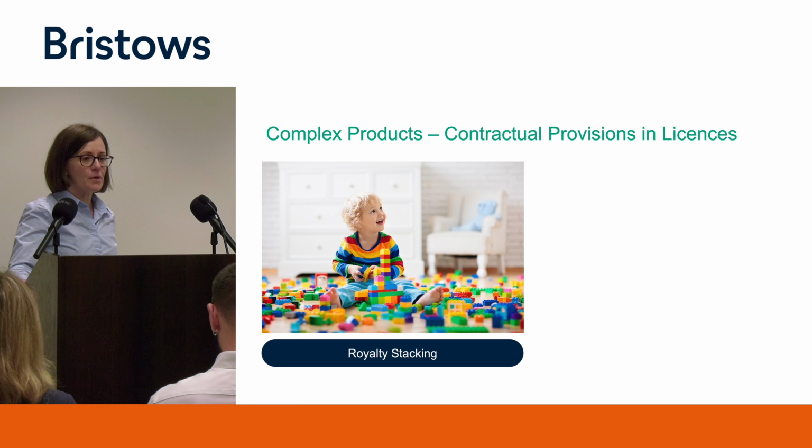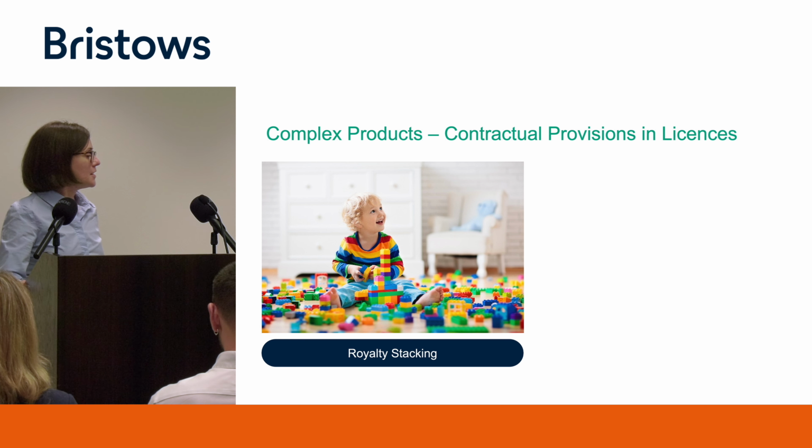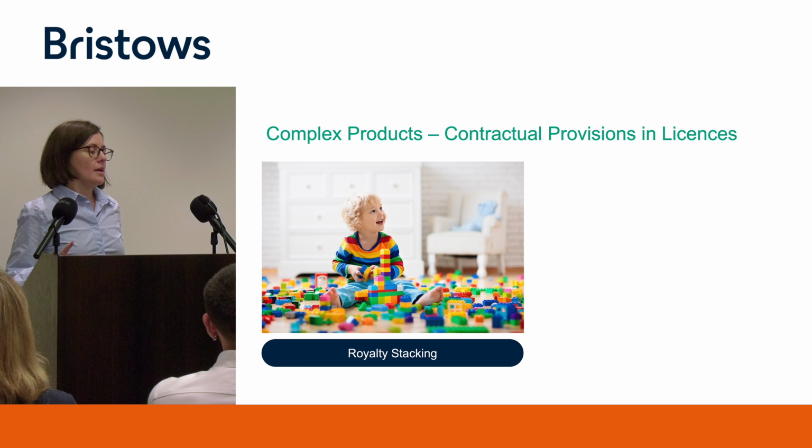And many of you will be aware of what a royalty stacking clause is in a license. But for those of you who aren't, they are clauses that have been used for many, many years in licensing agreements. They're always there, and the purpose of them is to help a licensee from the burden of having to pay multiple royalties to multiple third parties.